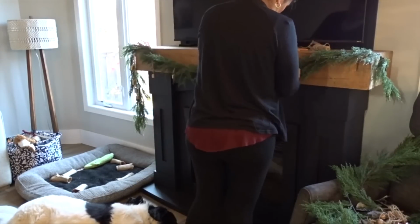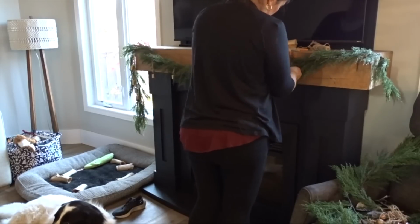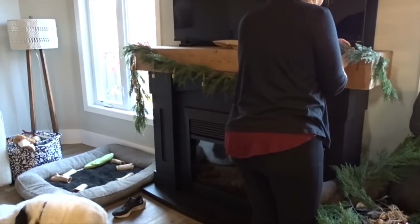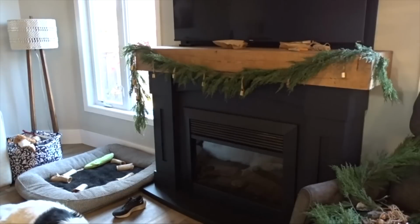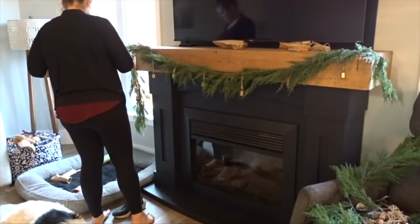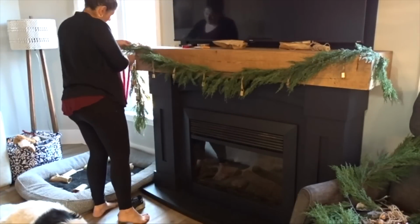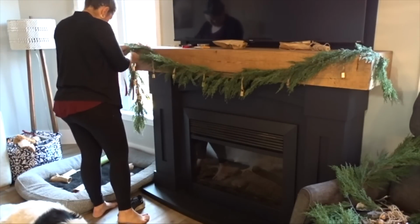And then I also added the small bells all around the garland. I think this just made it look really nice and rustic. I also added some reddish burgundy ribbon, just a satin ribbon, to the end of the garland. And I love this new look.